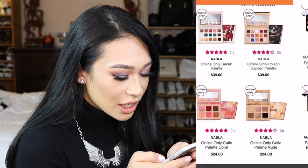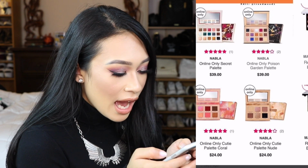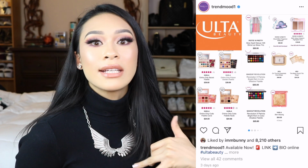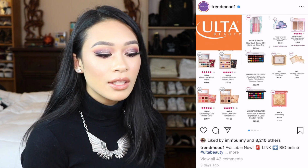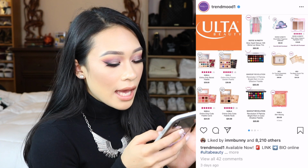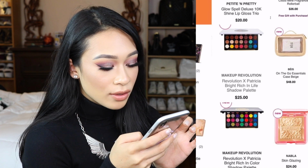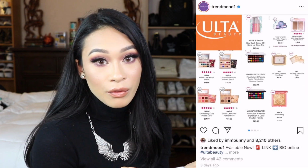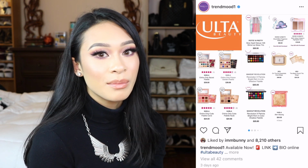We have some things here from Nabla. Some palettes. These are pretty cute, but I feel like in my family, no one is really palette crazy. So I don't really care to even buy anyone palettes because I know no one's gonna use it. And then we have some things here from Make It Revolution. This is the Revolution X Patricia shadow palettes. I think that these are beautiful. I haven't swatched them yet, but I do think in concept it's very, very beautiful.